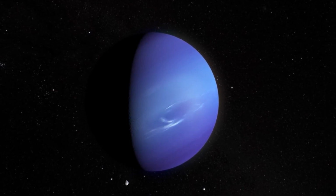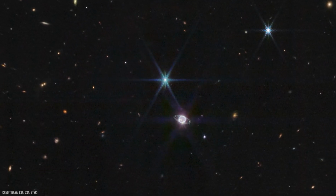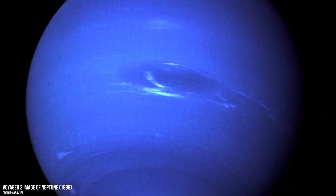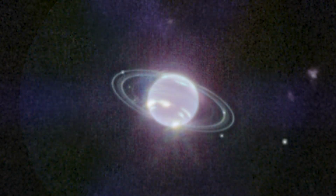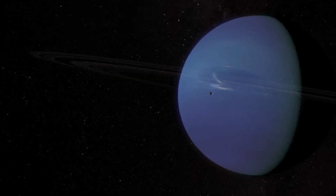Because of Neptune's 164-year orbit, the planet's north pole is obscured in this image. However, the Webb photographs suggest an unusual brightness in this region. Webb's perspective shows a vortex at the southern pole, which has been seen before, but for the first time, Webb has shown that it is surrounded by a continuous ring of high-altitude clouds. Webb was also successful in photographing 7 of Neptune's 14 known moons.